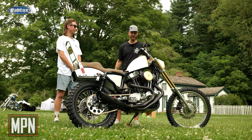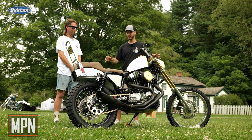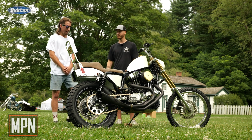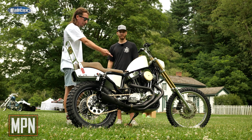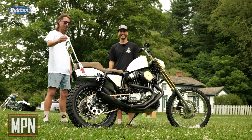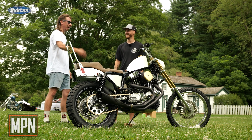So obviously you got the raised front end, you got these kind of off-road tires that you said you like. How maneuverable is something like this, both on-road and off-road? On-road, I get down, I'll scrape the pegs on some twisties. This thing gets down on these knobbies. I will attest that these things will hold on the road and off the road.